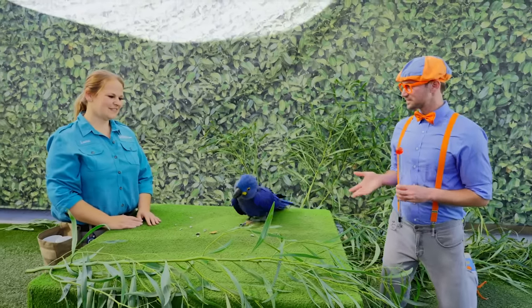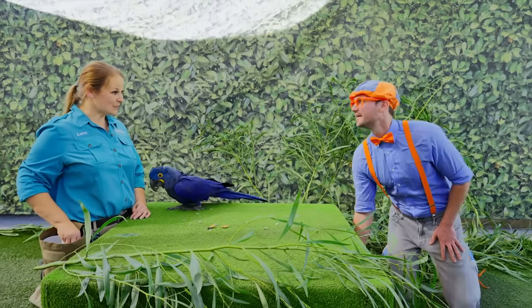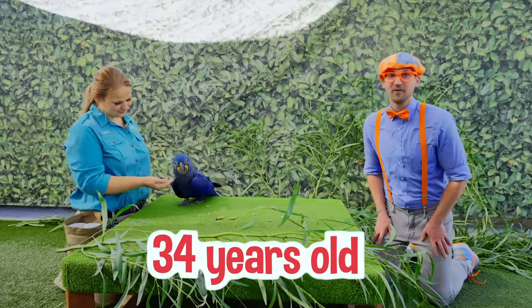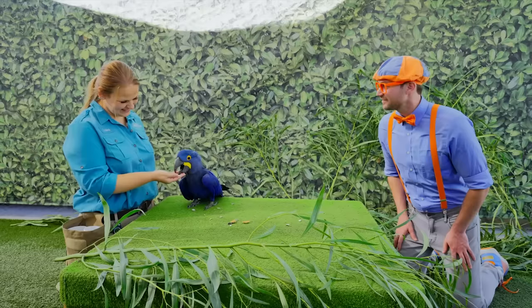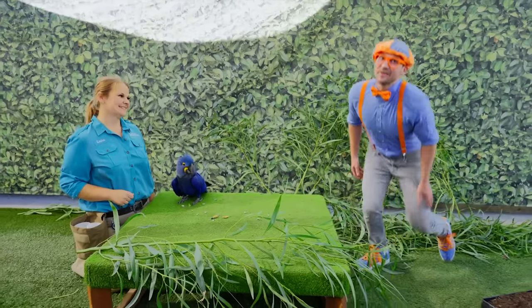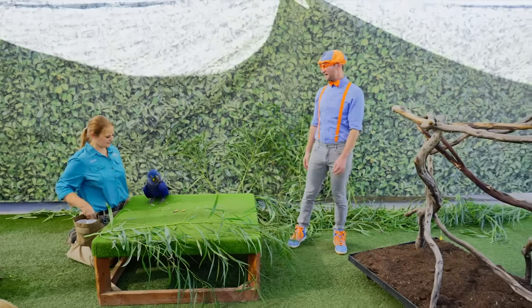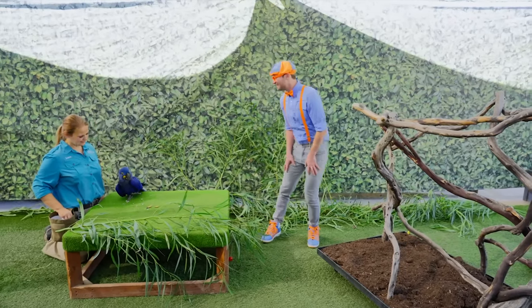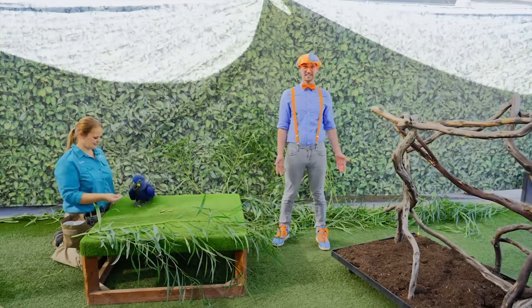And how old does this bird get? Hyacinth macaws can reach about 60 to 80 years old. And Lightning is actually 34 years old already. Whoa, that is really old. What a cool bird. Well, it's definitely nice to meet you. This bird is awesome. I love how it's the color blue, and then there's some yellow around its eyes. I bet this bird can fly really fast and really high. It's cool that he eats nice and healthy with the seeds.